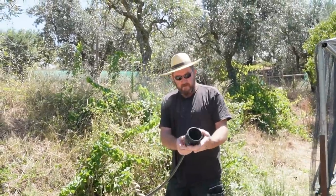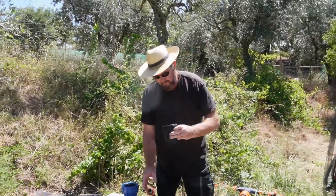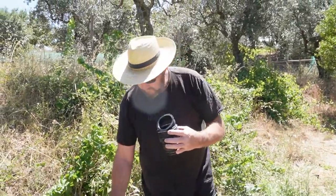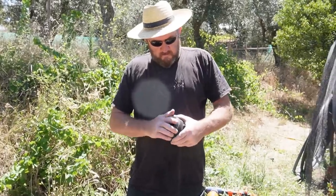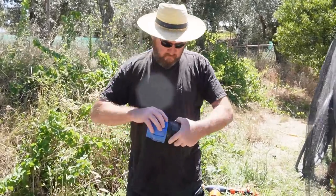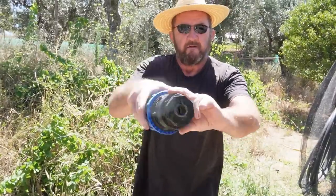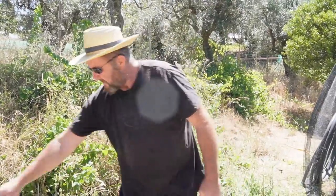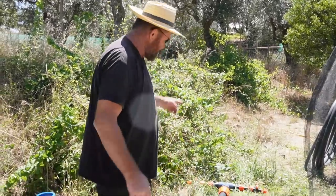So we've now made this reducer redundant. Put all the joint back together a minute. Rubber seal, seal holder, and then. So as you can see, we're reducing down from that to that. So now we're going from that to something like 40 mil, something much bigger.